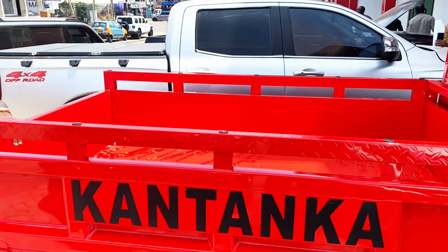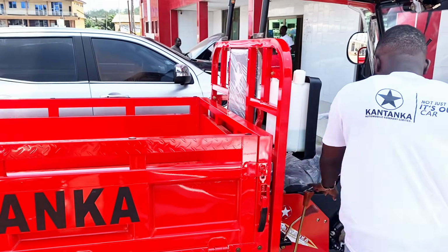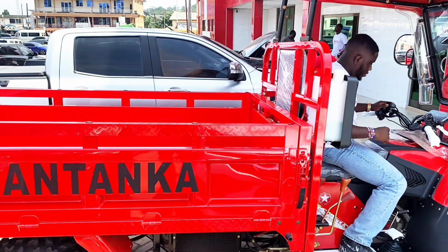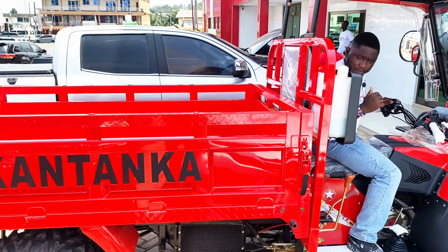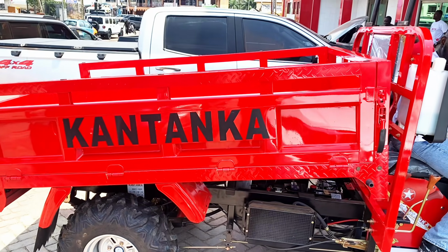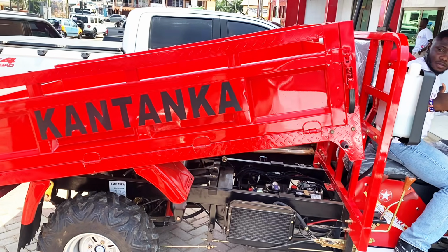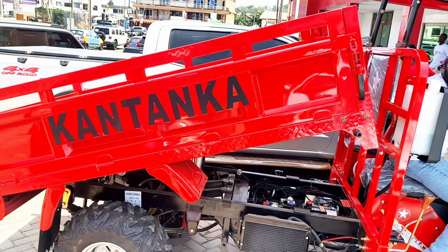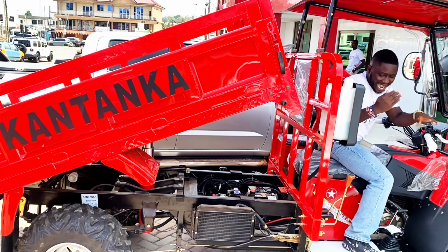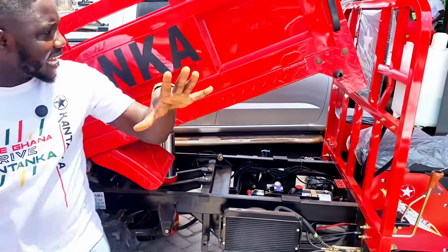So my traders, my farmers, you have this to be helping you. I'm going to display the tipping bed for you to see. Let's check it out. Okay, so this is the tipping bed of the Kantanka Boafo. It can go as high as you want. That is how this works.